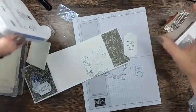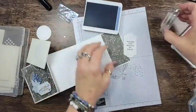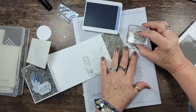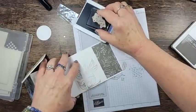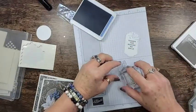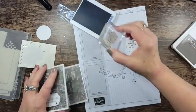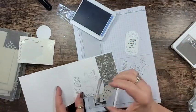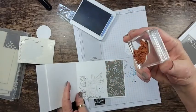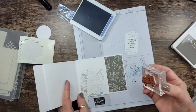And I'm going to come back in with those speckles. And we're going to stamp off. I'm going to turn them around like that. Let's fold this up for a second. I see disaster all over the place. Come in like this. And then I want to do the same. And I want them to be a little bit lighter. I'm going to come in, turn that around like so.